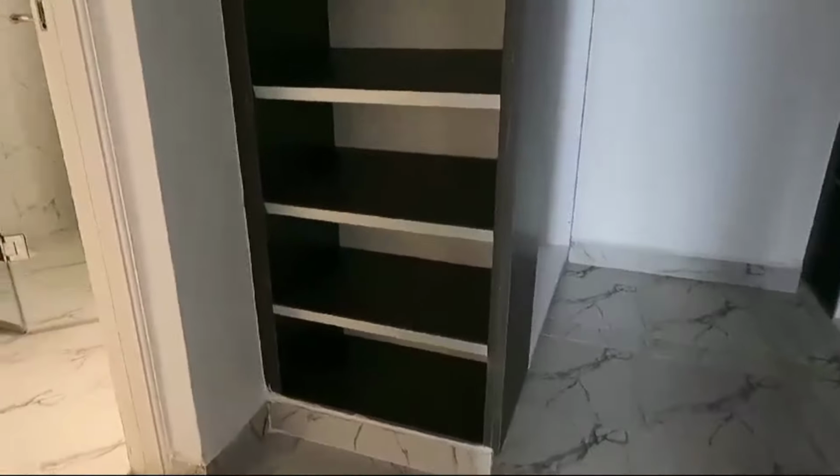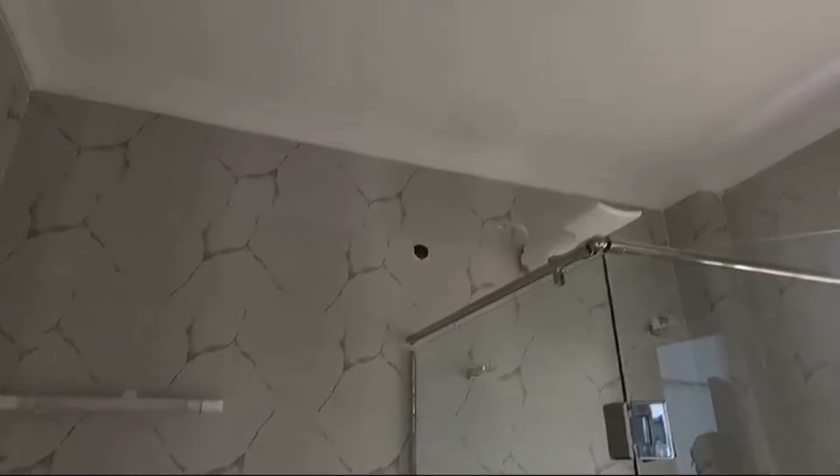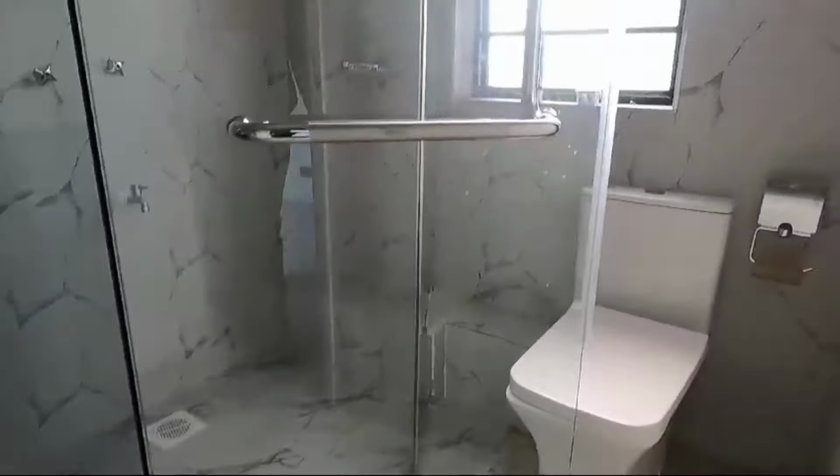The master bedroom is ensuite, and here you can see your walk-in closet on both sides, which is very smart. Let's take the washroom. Wow, this is amazing. The shower cubicle. And you can see your sink there.